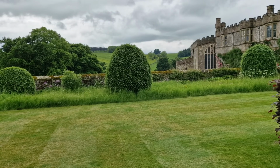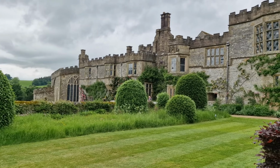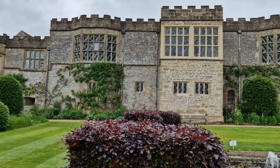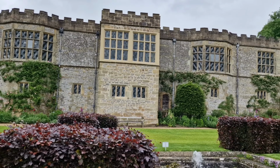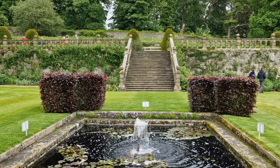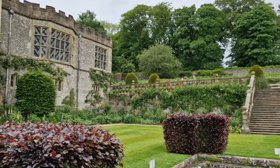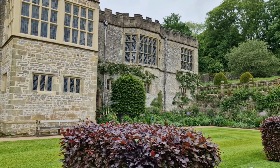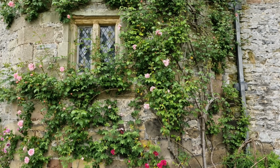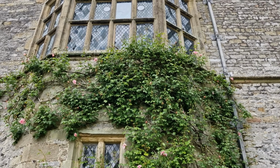This garden is absolutely magical. You really do feel like you've been transported back in time. It's full of roses on the wall at the moment. If you look at the walls, they're covered in climbing roses, absolutely beautiful. And when you get close to them, the fragrance is astonishing. You almost feel like shouting Rapunzel, throw down your hair. It really is like a fairy tale here.